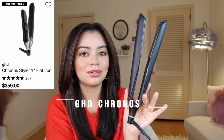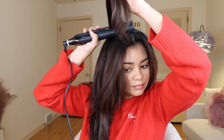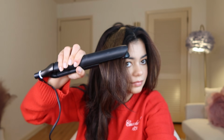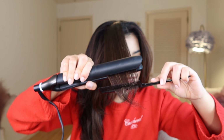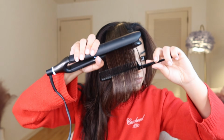And last but not least, I had to include this new GHD Chronos. So GHD has a Chronos Max, which is the 2-inch plate, and then the GHD Chronos, which is a 1-inch plate. This is also so expensive, you guys. The original price of this is $359, but it is on sale right now for $251, so I'll tag it right here through YouTube shopping, and I'll link it down below if you guys want to check it out. I think it is a really good deal because you're basically getting it for $100 off.